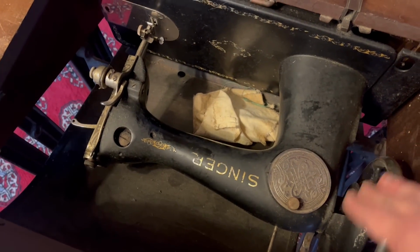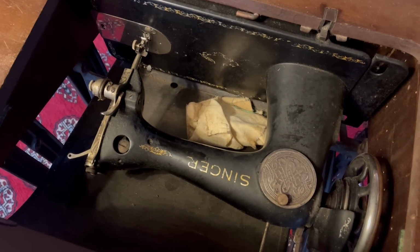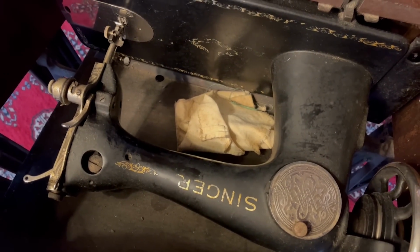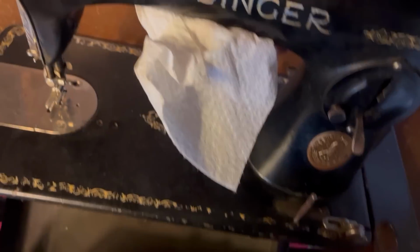We have movement. I mean, this is already a win. It's fairly well protected in the case, so I'm actually fairly hopeful on what's in the interior. And we'll do a bit of dusting and see where we end up. That didn't bode well.